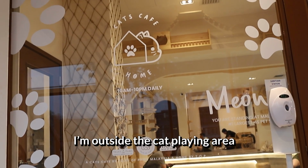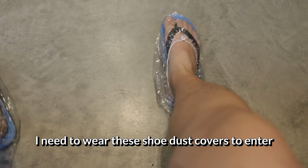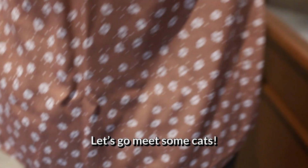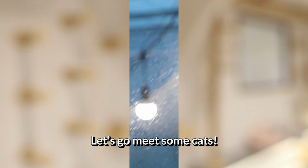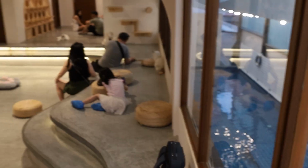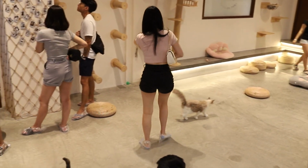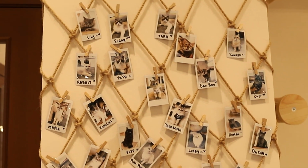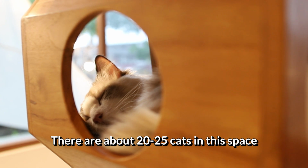I'm outside the cat playing area. I need to wear these shoe dust covers to enter. Let's go meet some cats. There are about 20 to 25 cats in this space.